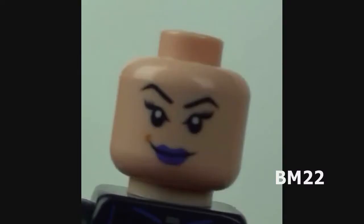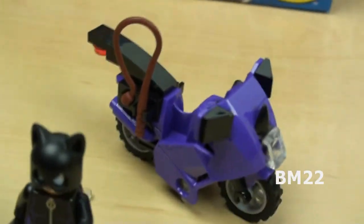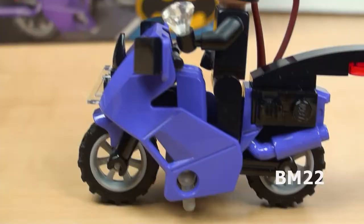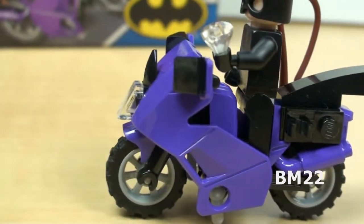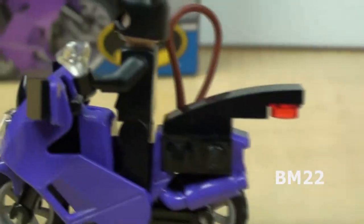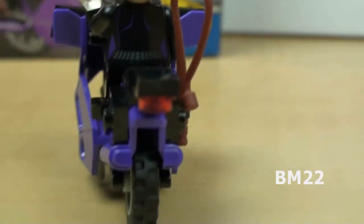And this is certainly a Catwoman set because Catwoman is the star of this set. You have the really cool Catwoman minifig and her really cool purple motorcycle. Now let's look at the motorcycle. Catwoman comes with a really nice looking purple motorcycle. And to me it looks like a Honda ST1100. I don't know what it's supposed to be or what it's trying to look like. It doesn't matter. That's what it looks like to me. If you don't know what a Honda ST1100 is, look it up. It's a really cool motorcycle.